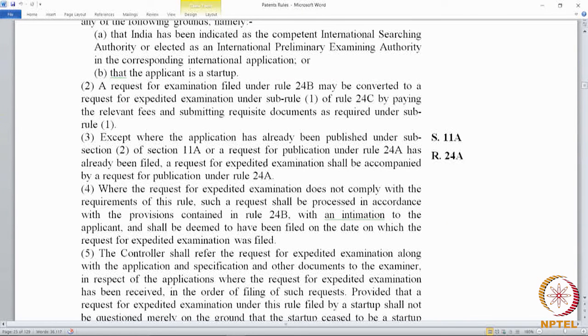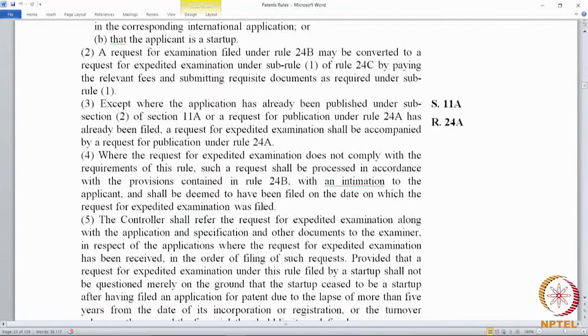Now, the route is explained. How does the Patent Office proceed when a request is filed? Subrule 2 states that a request for examination filed under Rule 24B may be converted to a request for expedited examination under Subrule 1 of 24C by paying the relevant fees and submitting requisite documents as required under Subrule 1. Now, if you had taken a request for examination under Rule 24B, which is a normal request for examination, which you would do using Form 18, you can convert that into a request for expedited examination by paying the relevant fees. The relevant fees are mentioned in the first schedule.